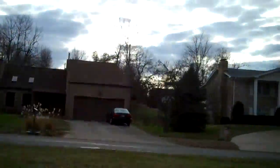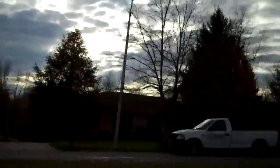I'm cruising down Southpoint Drive right now, and as you can probably tell, this neighborhood is from the 70s. And in Lexington, Kentucky, what that means is you get ranches, you get some more traditional two-stories, you get some split foyers, some split levels, and you get a mix of contemporary in here too.